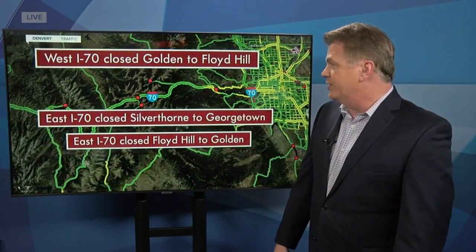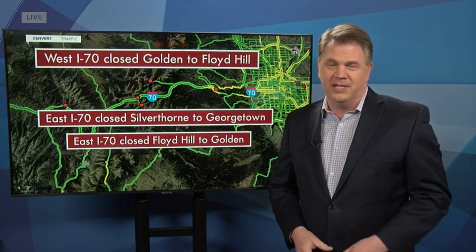And then we have a lot of closures up in the high country as well, on and off. So there will be some on and off closures throughout the night. We'll see how that plays out. I'll be here back at 10 o'clock to give you those updates.